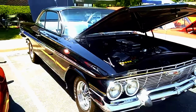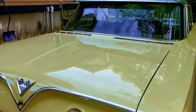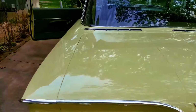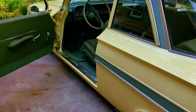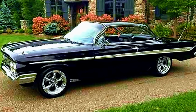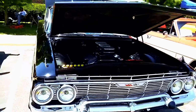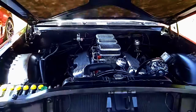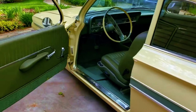Performance and racing impact. Though heavy compared to later muscle cars, the 409 Impala could run the quarter mile in the low 14-second range, making it a serious contender in NHRA super stock racing. It became a favorite for drag racers who wanted raw power with reliability, especially when mated to the available 4-speed manual transmission. Its dominance was short-lived, however.